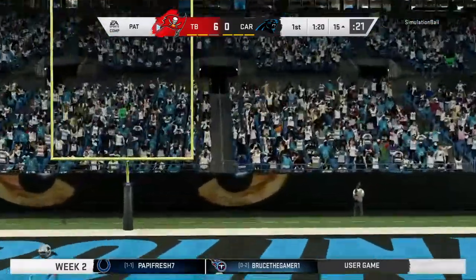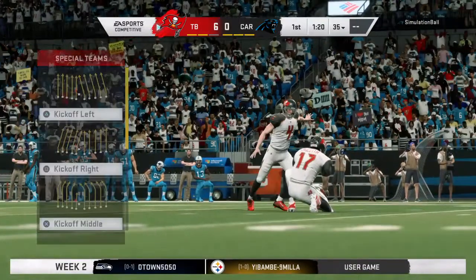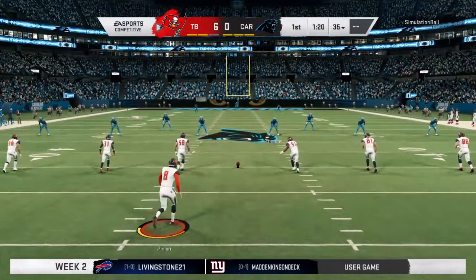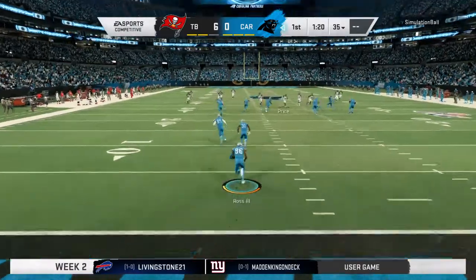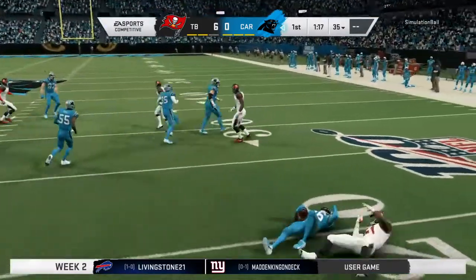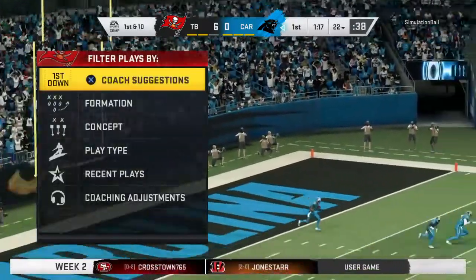And his kick is no good. An inauspicious start here kicking-wise as this one stays a 6-0 game. And following the touchdown now, it's Bradley Pinion on to kick this one away. This is fielded at the goal line. And he's up past the 20 to the 22-yard line.